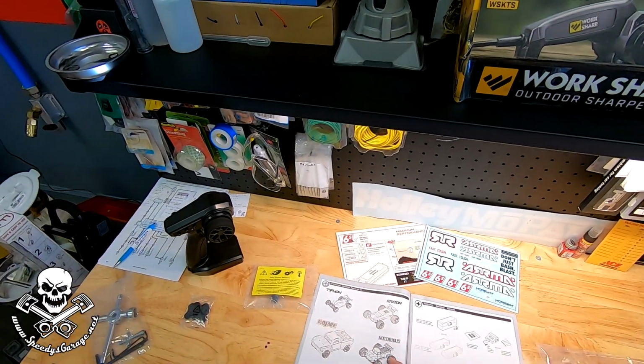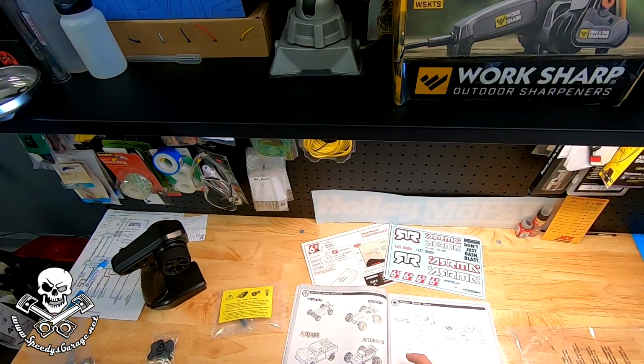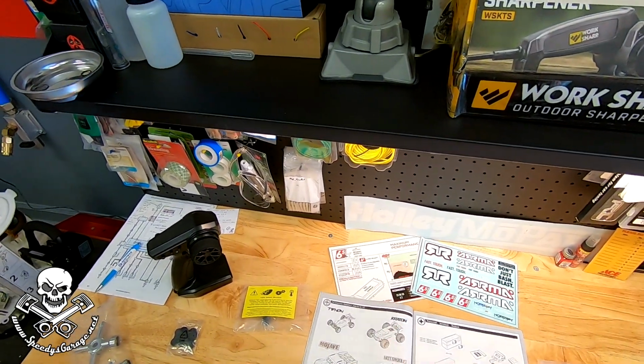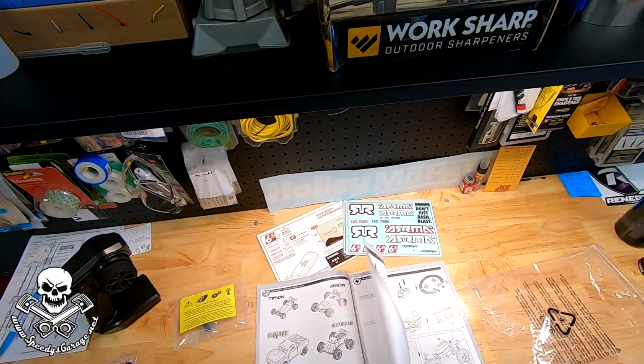But this was more of a stunt truck, so the wheelbase was real short, and when you have that going on, it's a little bit harder to control for somebody who's a newbie like me. The longer wheelbase will be easier for me to drive and get used to, and then I can probably figure out how to get this body and make it fit. So that'll be one of the first modifications that I do.